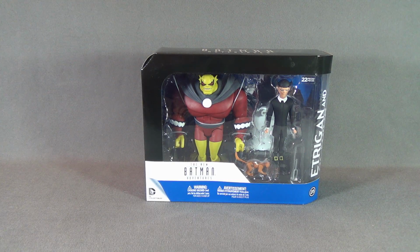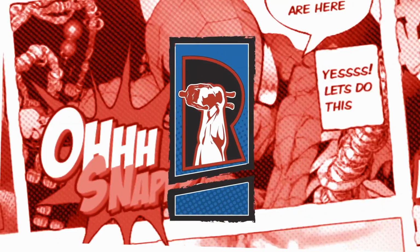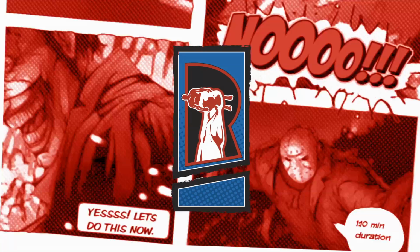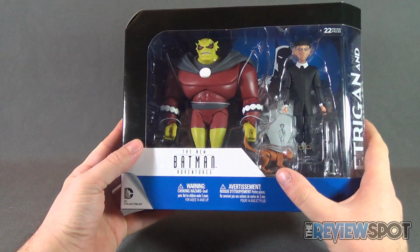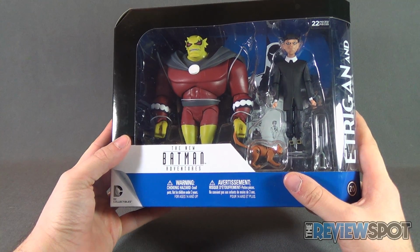Today's Toy Spot, we are having a look at the DC Collectibles, the new Batman Adventures, Etrigan, and Klarion. This deluxe box set features not only the two characters, but their display stands, the cat, and so much more. Bob picked this up from his local comic book store.